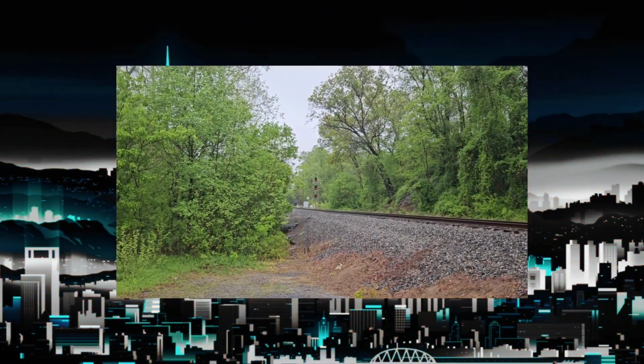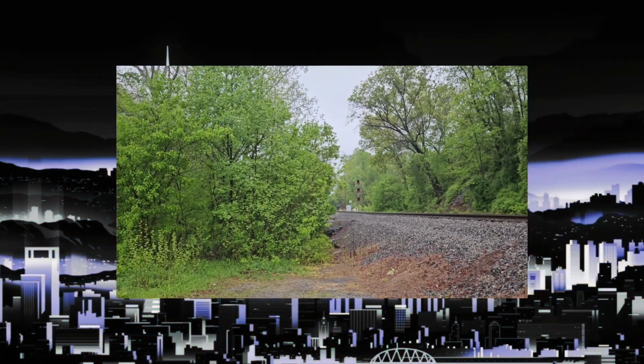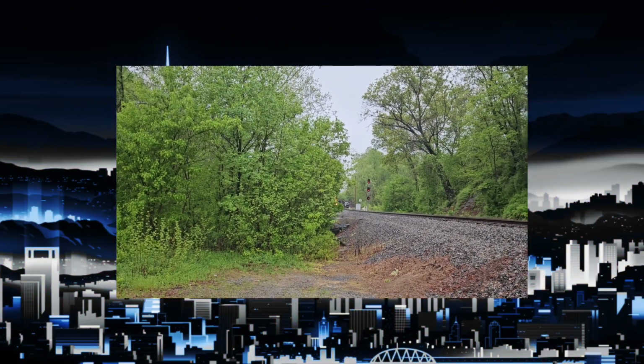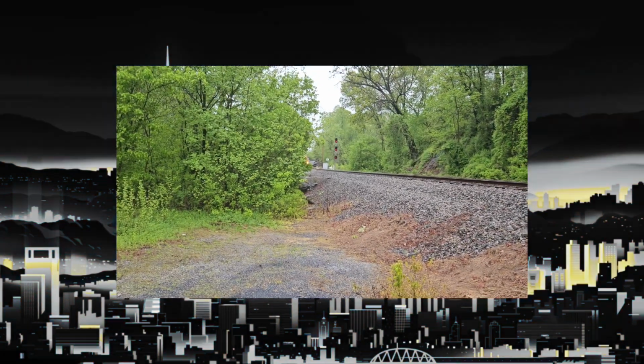Alright guys, train's coming. Man, this train was really coming by. They were not kidding about this one. Alright, what's informed? Oh, SD70MAC is leading this train. That is really cool. And another mixed freight. Might be an SD70MAC rebuild.